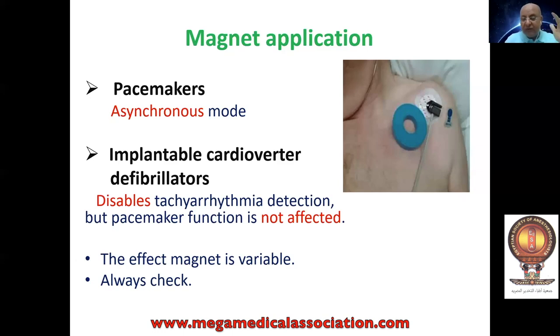As we said, the magnet effect is variable, and always check preoperatively the type, because the magnet effect depends on the type of the pacemaker. Not every pacemaker has, as I said, a magnet sensor. Not every pacemaker responds in the same way.